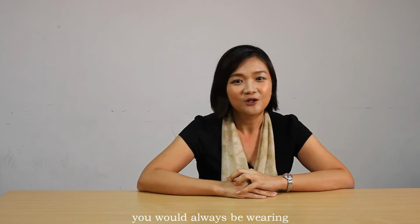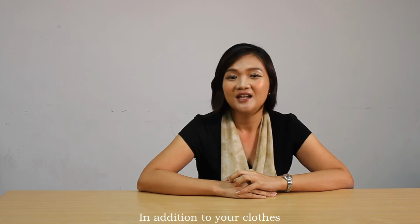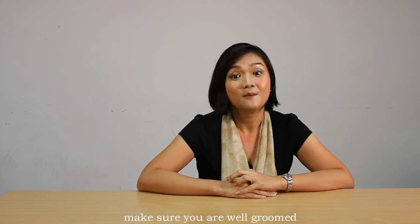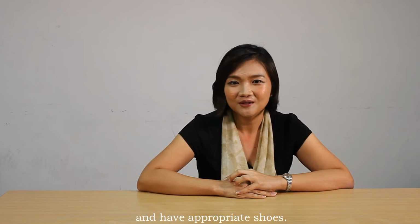For most professional environments, like banks or hotels, you would always be wearing a business suit and a tie. For women, either a skirt or pants would work. In addition to your clothes, make sure you are well groomed and have appropriate shoes. Do not wear strong or heavy perfume or cologne to an interview.